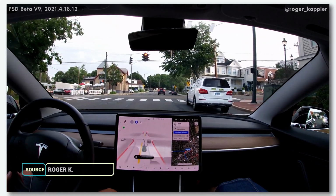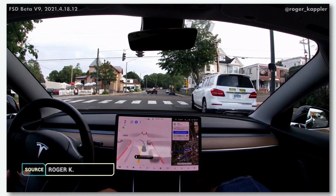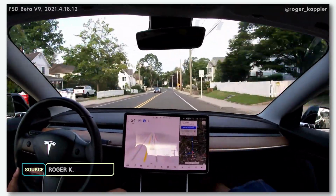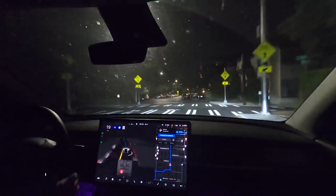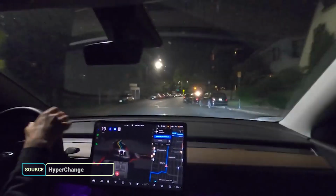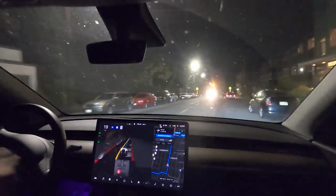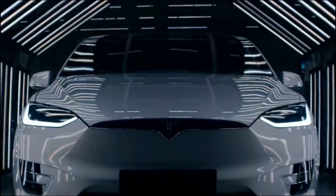Tesla just released the long-awaited FSD Beta version 9 update, and it comes with improvements, some of which are immediately obvious, at least visually. This update now utilizes only cameras, so it's operating purely on vision and no radar. But how much closer is it to true level 5 autonomy? Well, let's find out, but first, let's get plugged in.